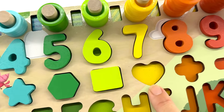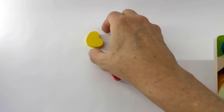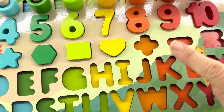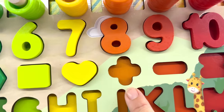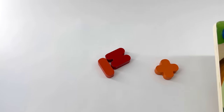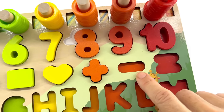And here we have a heart. What color is that? Yes, it's yellow. Okay, let's find the yellow heart. Okay, there's not many shapes left. You got it. Yellow heart. What about this one? It sort of looks like a cross. It's a plus sign, and it's orange. Okay, let's find the orange plus sign. Right, here it is. It was almost hiding. Orange plus.